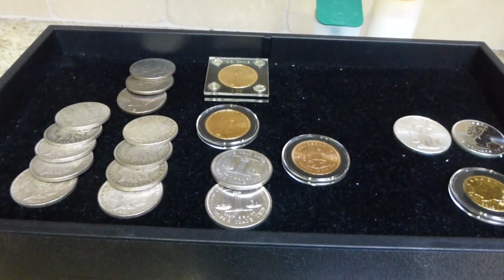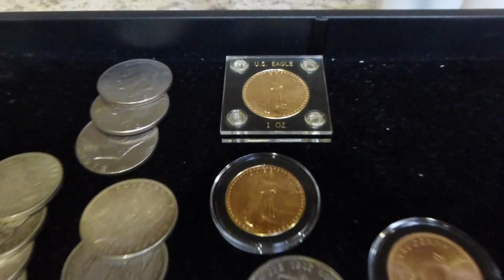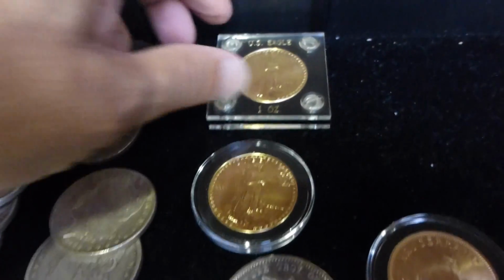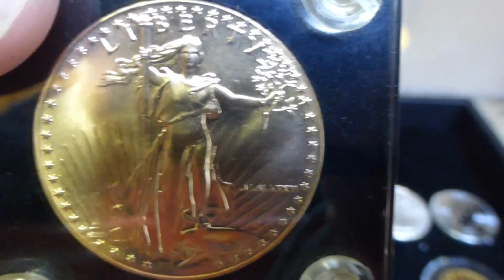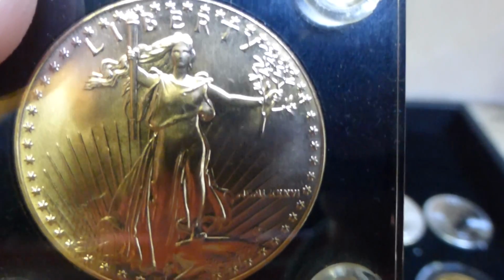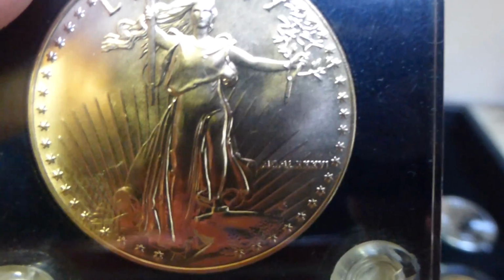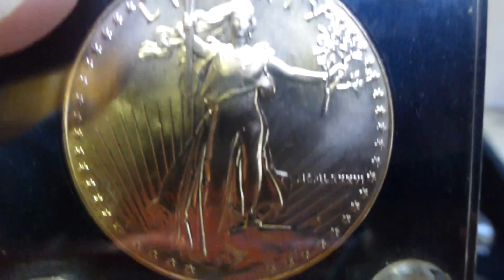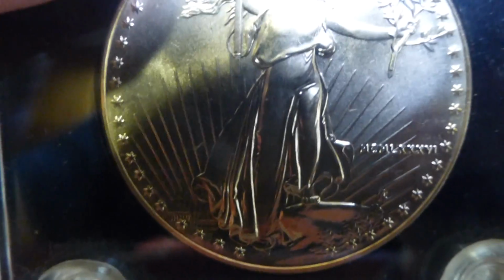So without much further ado, here's the beginning of my stash. Okay, here are two gold eagles. Let's see how the light's reflecting here. Okay, both of these are the same year. They are 1986 eagles. Notice the Roman numerals on the right there for the year, rather than the numbers that are there right now. So I got both of these.